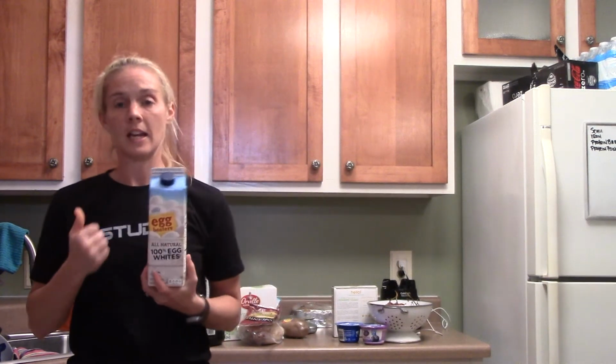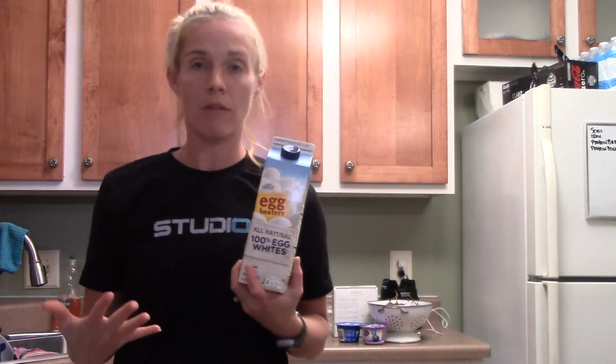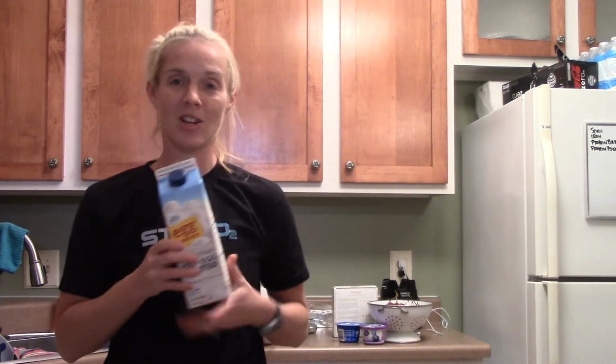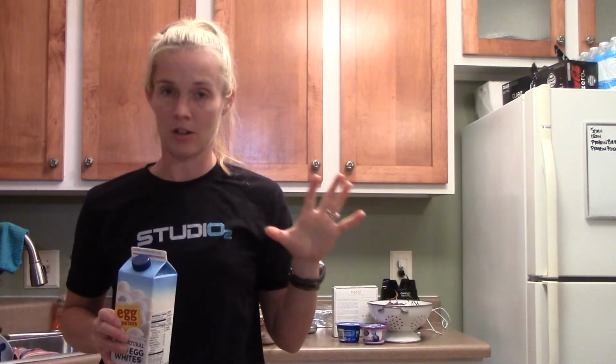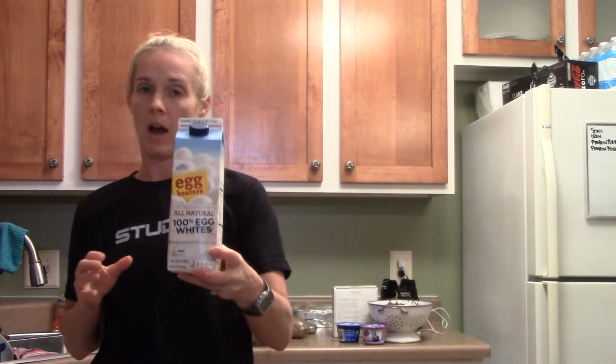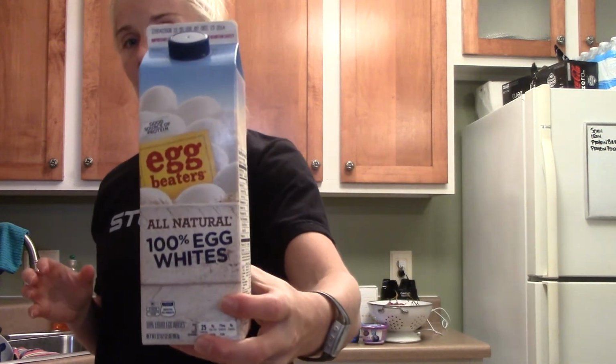Another all protein, so this would be something where you have no fats and no carbs left, you just need a quick protein. You don't want to go to a supplement, which I understand. My choice would always be not to supplement unless you have to. This is just liquid egg whites.